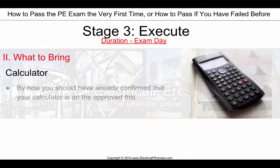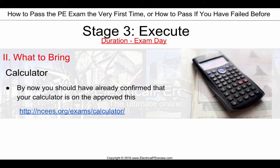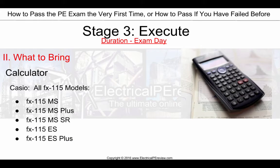Next, calculators. By now you should have already confirmed that your calculator is on the approved list. There's a link to the approved calculator list, which is subject to change, so make sure you review it leading up to your exam. For a quick reference, these are all the Casio models that are approved at the time of this recording.